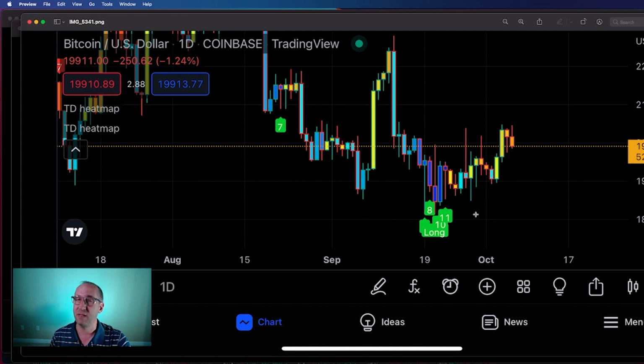I have found these to be very valuable on the daily chart. Any shorter than that, they don't tend to work. They don't tend to be good and live up. But if you have a catalyst, you can watch a catalyst down to a DeMark indicator, and it almost always gets you a good buy point or sell point. And so I like to use them. Okay, so this is where Bitcoin is at. We've got a buy signal and it's moving up. It's nowhere near a sell signal yet. So that's something to pay attention to.